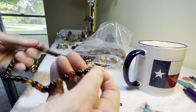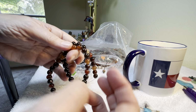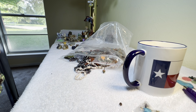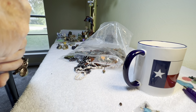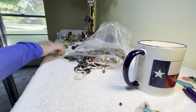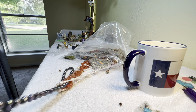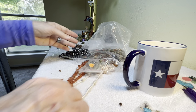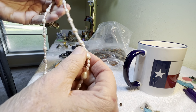This is just the beads to use. They are agate. $7. Oh my. I'm not ready for that one yet. I'm not ready for that yet.